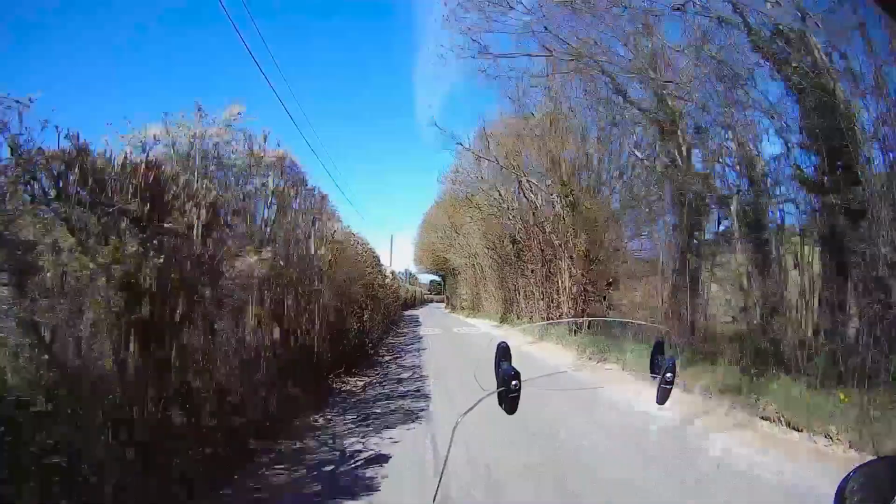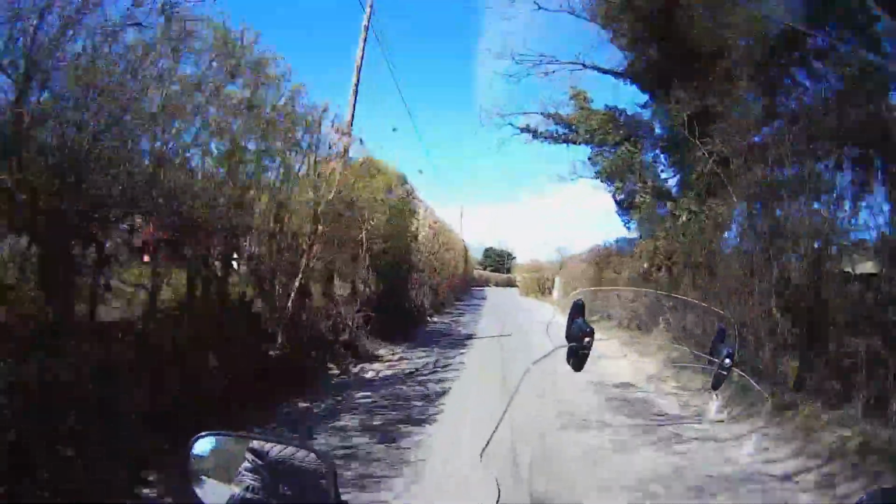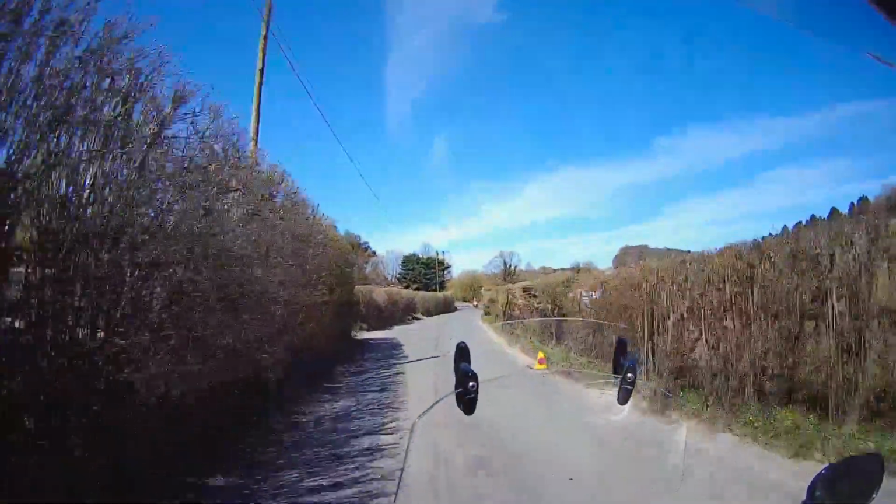So in short, and I have not test ridden the new 500, so this is just going off what I know from the advertisements and spec sheet.